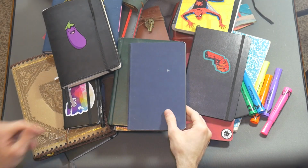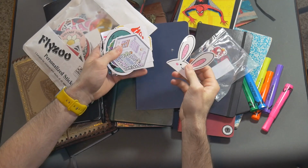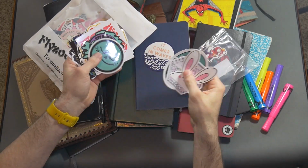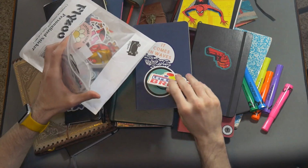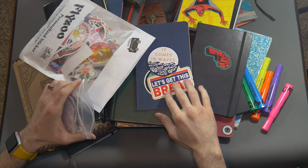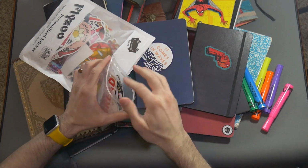Let's talk about that scuff mark. Got it covered up with stickers. You've probably noticed, most of my notebooks are customized with stickers because I love me some stickers. So let's put one on this one. I've narrowed my sticker decision down to these three. It comes in waves, let's get this bread, and some bizarre smiley face. It comes in waves, it is.